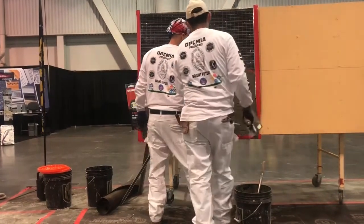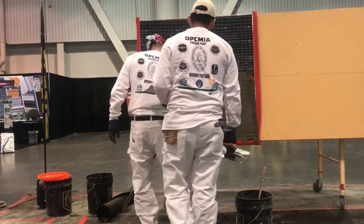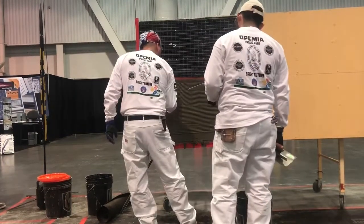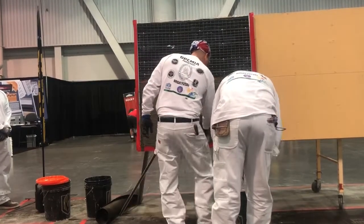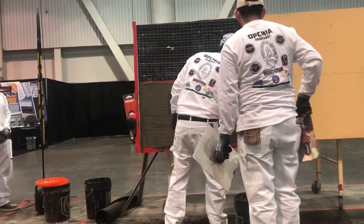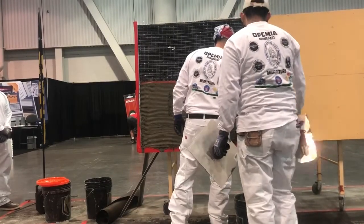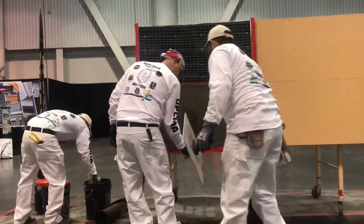The reason it's so popular in the Southwest here is because of that gun we're talking about, the pumping. Because it gets production rates so incredibly higher than what you're doing by hand tool that they can actually do a lot of work. And that drops the price down. Just production will drop the price down.